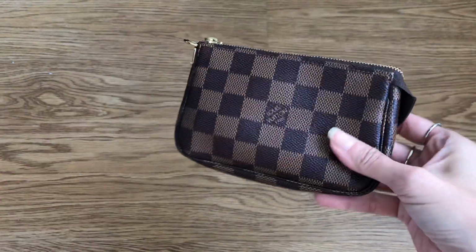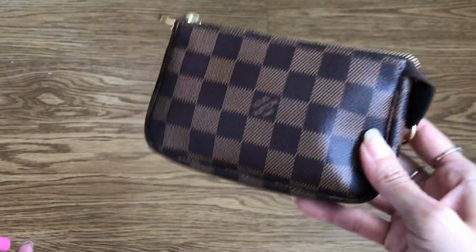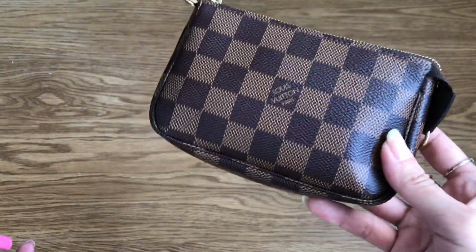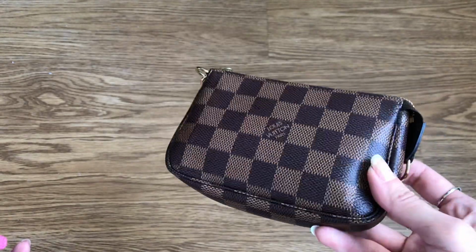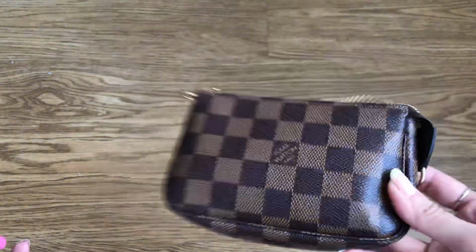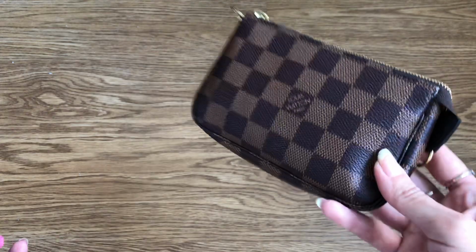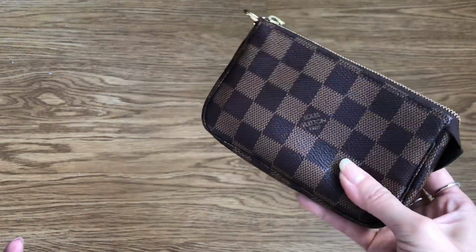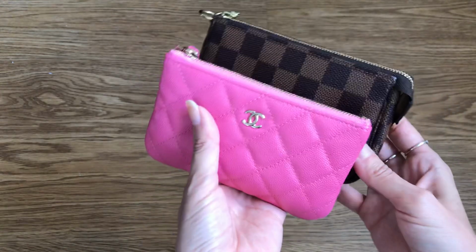The Mini Pochette, on the other hand, really only comes in 3 classic prints, which is this, the Damier Ebene. Then you've got the Damier Azur, which is the lighter checkerboard print. And then you've got the monogram. And then occasionally Louis Vuitton will come out with special edition prints, like right now, there's still the Escale. But for the most part, on an ongoing basis, you've got 3 prints. So less options, I guess you would say.